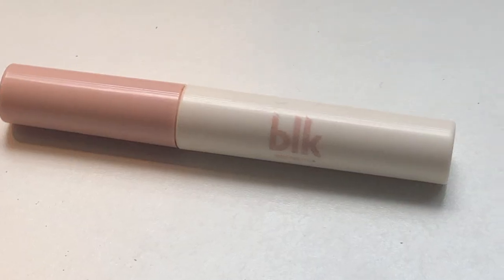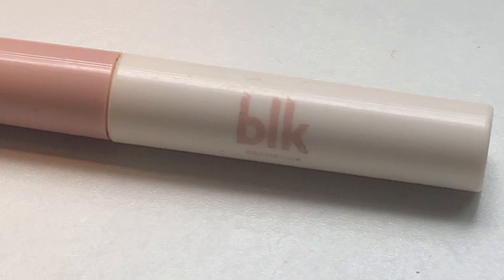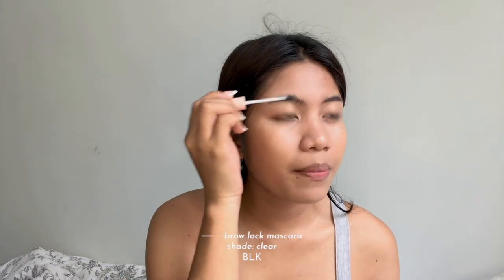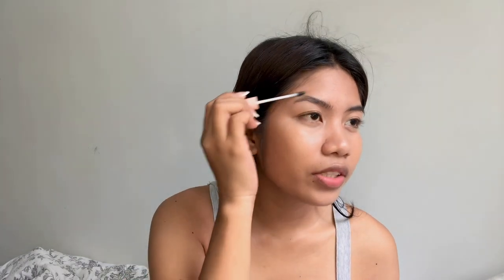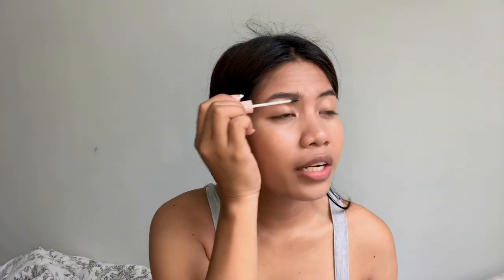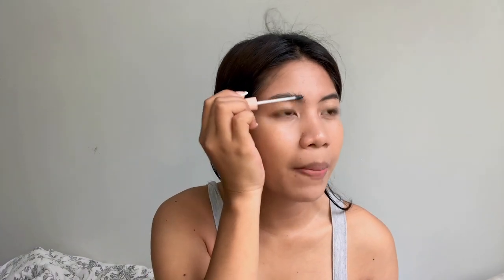Hey, wait pala. First pala muna, we're gonna wax my brows. Okay, to set my brows in the right places, I'm gonna be using this PLK Brow Lock Mascara, and this is the clear one. So this is the one that I'm using every time na i-shape ko yung brows ko. So before kong i-fill in yung brows ko, ito yung brow product na ginagamit ko just to set my brows.